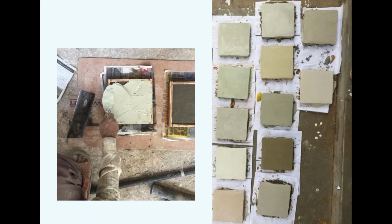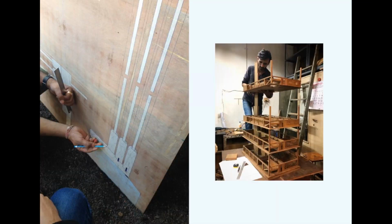This research that we do is not only for our own studies, but also as a way to communicate with the clients and express our ideas. It's also a way to begin to communicate things to the people who will be making them.